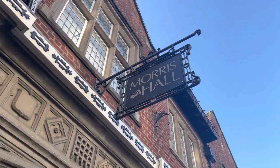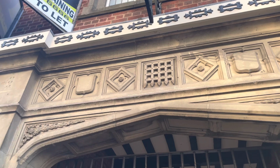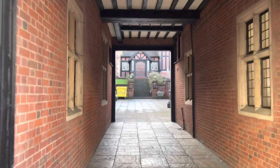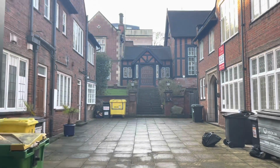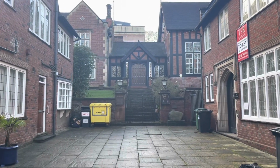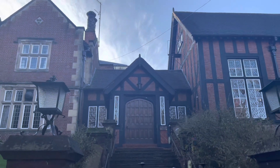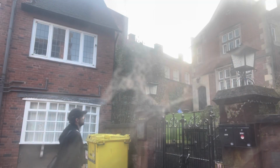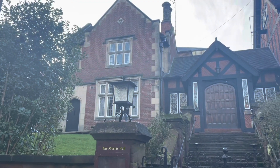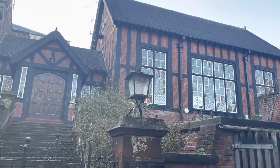And we're going to go and look at the main feature, really, of today's video. Yeah, I love this detail on the gateway on the way in. Yeah, this fine old building, the Morris Hall here in the school. The building that preceded this fine structure was known as Owen's Mansion, which would have been built in 1525, I think. Actually, it was 1582.